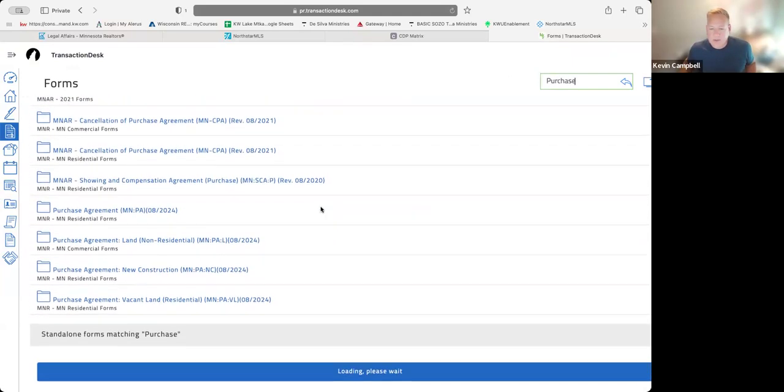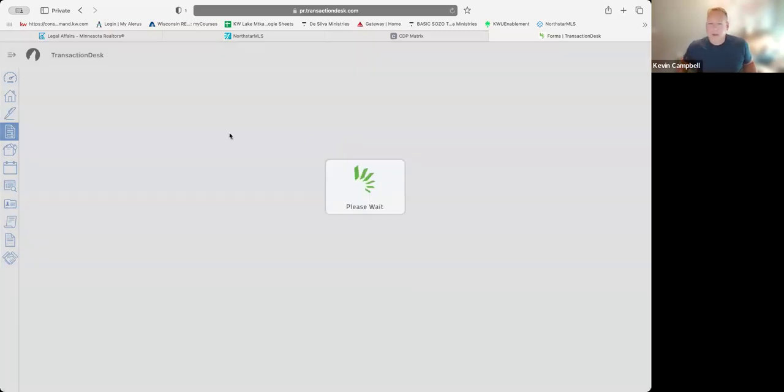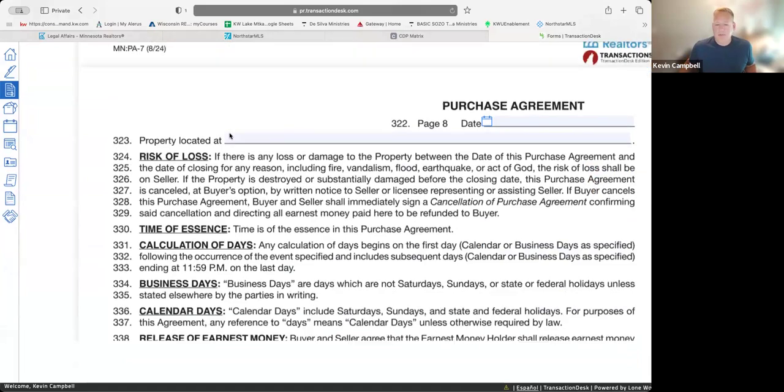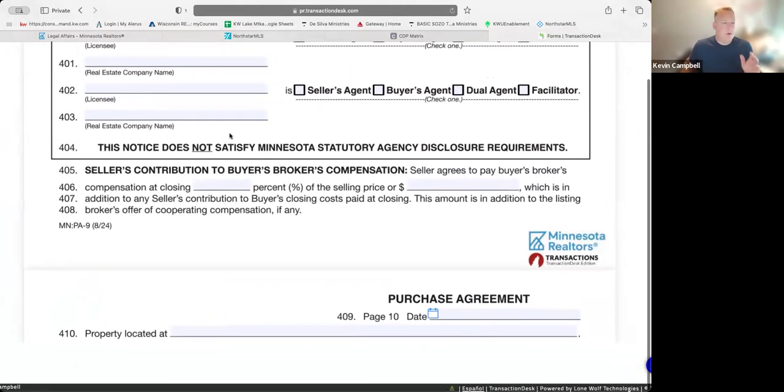Everyone, on the purchase agreement, what I want you to look at is lines 405, 406. And one of the things I want to put a warning on, this is where sellers, listing agents, it's going to be important that you understand this completely and can communicate it as you're negotiating this spot. So, seller's contribution to buyer's broker's compensation: seller agrees to pay buyer's broker's compensation at closing of blank percent of the selling price or blank dollars, whichever is in addition to the seller's blank percent. Stop right there. This is the warning part, which is in addition to any seller's contribution to buyer's closing costs paid at closing.